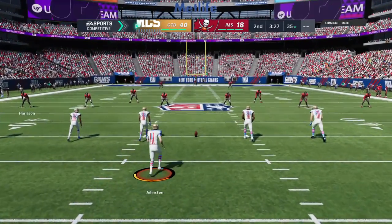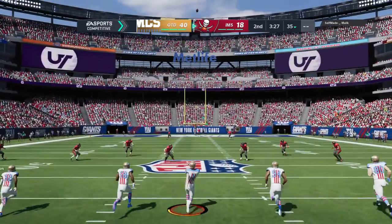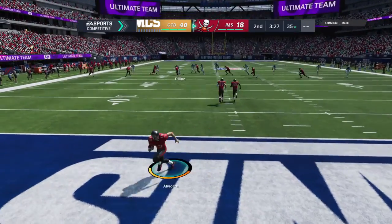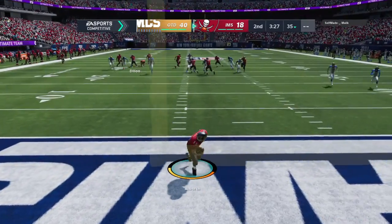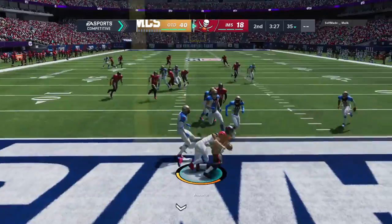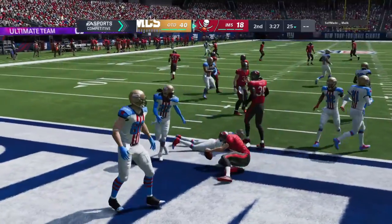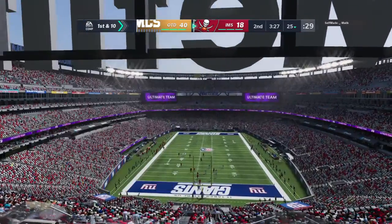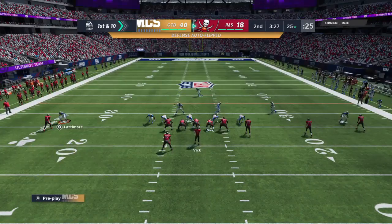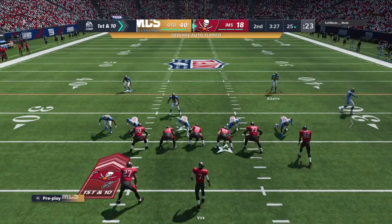Out is the kickoff unit as they run up and send this one away. Now this will make it into the end zone. The Bucs take over first and 10 at their own 25-yard line. The Bucs offense set to begin their next possession.